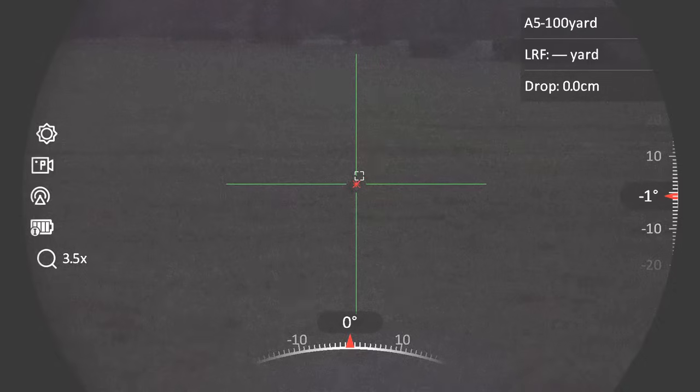This footage is through the Alpex 4K with no IR, and it's starting to get pretty dark now.